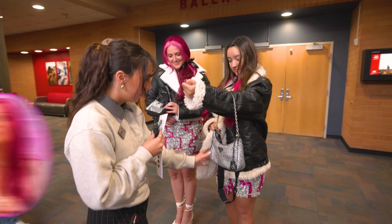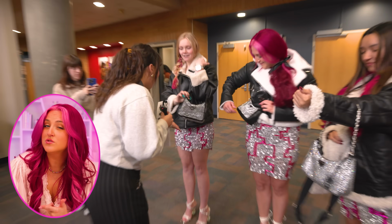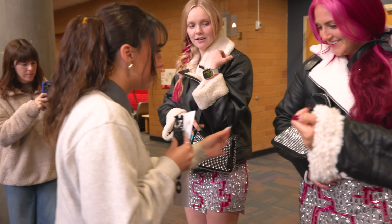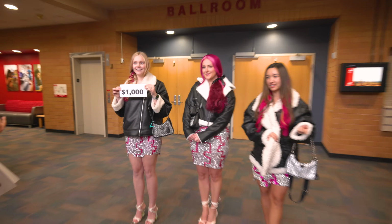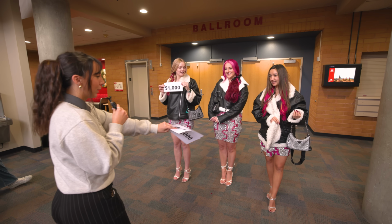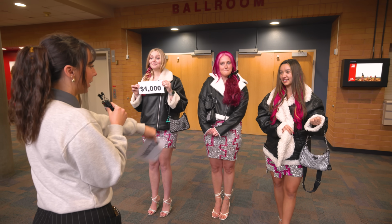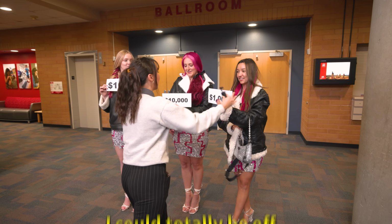They also convinced their dad to try to guess. That's my guess. Some people really inspected the items closely, which honestly just confused some people more. Okay, am I allowed to touch them? Yeah. Oh, I'm gonna say 1,000. I don't know. The purses are what's throwing me off for this one because I think that one's the more expensive purse, but this one looks like the more expensive dress. Can I switch this? I'm gonna switch this. I could totally be off.